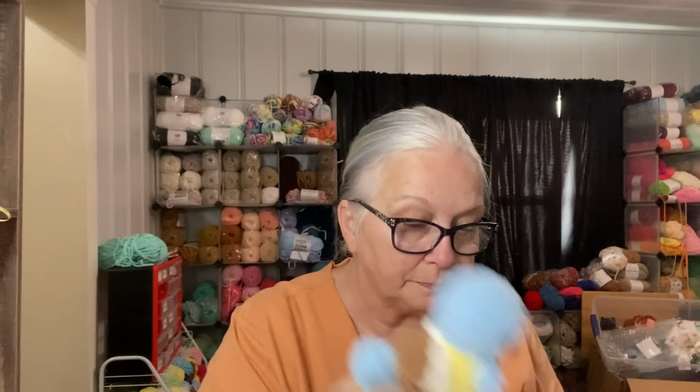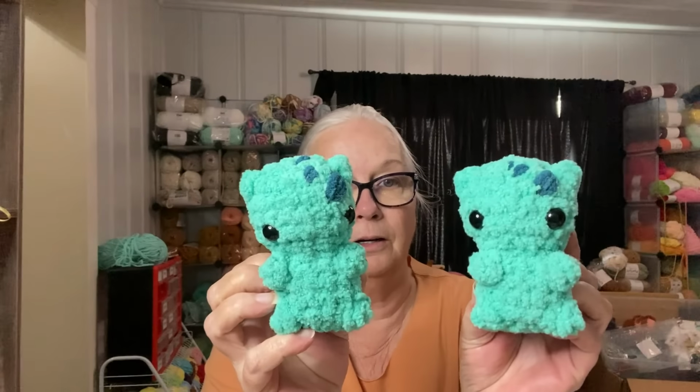Anyhow, so after I did those, I decided to move on to some Pokemon because the Pokemon were hit real hard. And I did some that are remakes, some that are new, that came in the last pattern package that I purchased. So I was able to get one Squirtle. I've got fluff all over the place because I was sitting here crocheting and stuffing Monday night. So I got one Squirtle done. This one is a remake. And two Bulbasaur. These are also a remake.